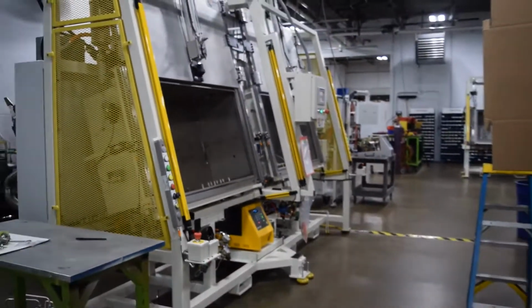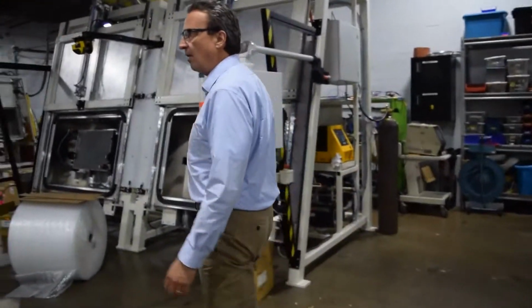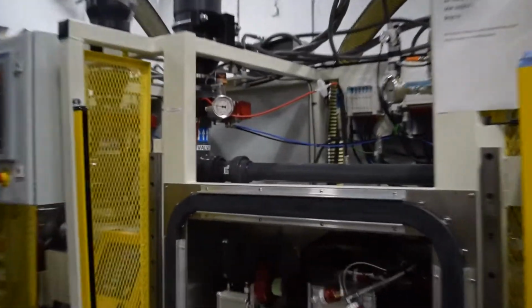And here's an example of some of our other tools that are in the process of being shipped to a client. So these are being shipped to a client. Just finished the factory runoff. Same here. And this one is simply waiting for a printer in order for that to be shipped out.